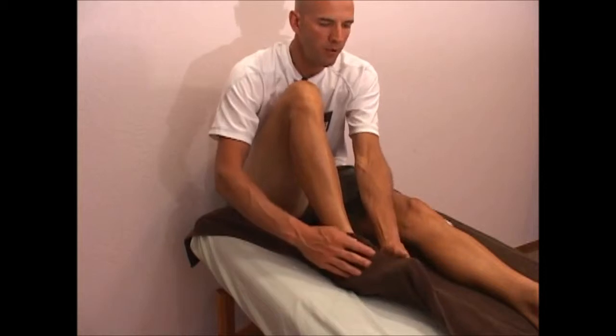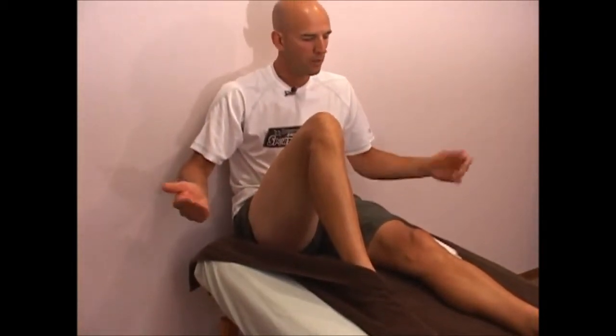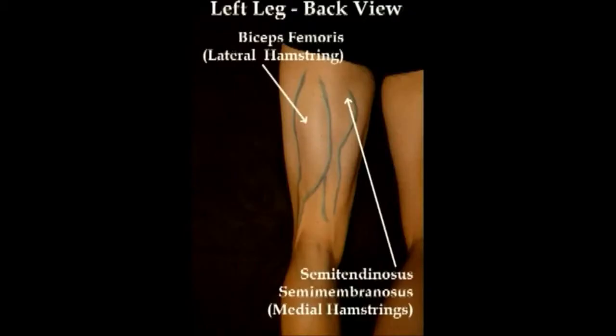Now what I'm going to do is bring the leg up to a position that's easier for me to work with. I'm going to take the towel, wrap that around the foot, so that anchors my leg. It's not going to go anywhere. Going to move into working with the hamstring. I'm going to begin with some effleurage of the hamstrings.